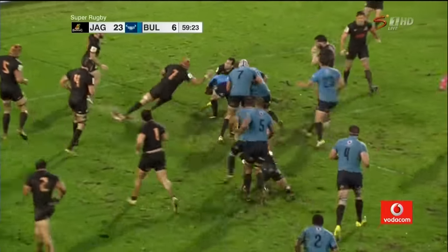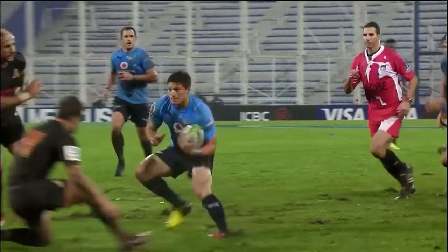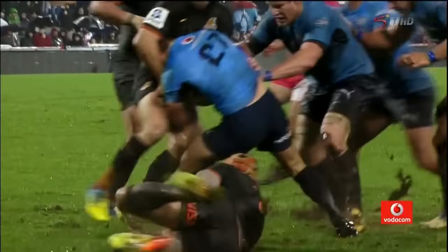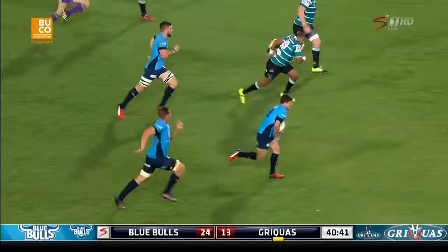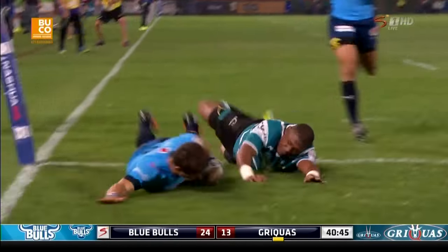Slipping and sliding. Still in possession. From Piet van Zyl, a quick tap penalty. Slipping and sliding, stepping. Not tackled so he can get back on his feet with great momentum. From Dries Swanepoel, he gets the pass away. This is danger. No grip, but Piet van Zyl is backing his pace and he's in for the bonus.